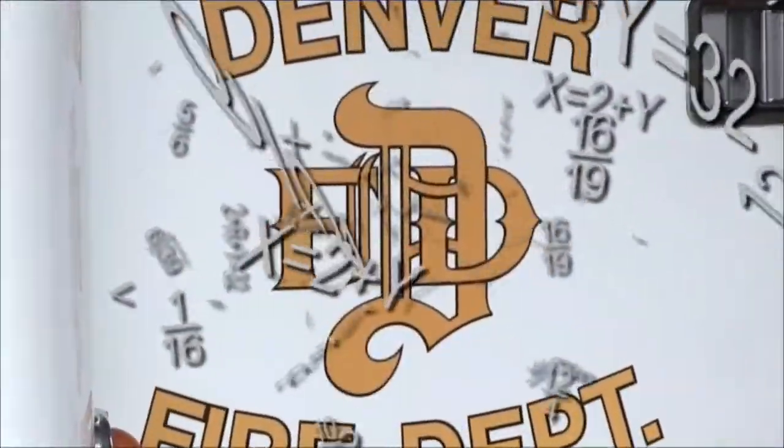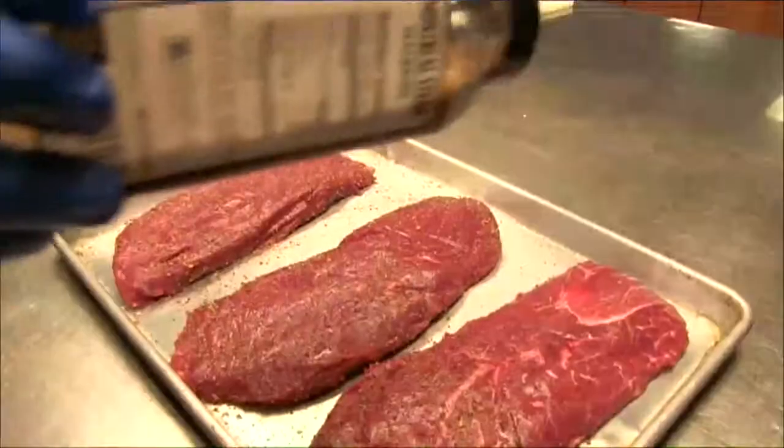Hi, it's Becca. I'm with the Denver Fire Department Station Number 1, and we're doing real-world apps for math. Hi, we're here today with Captain Pixley and firefighter Mako, and we're going to find out a little bit how their job works and how they use math in their jobs.